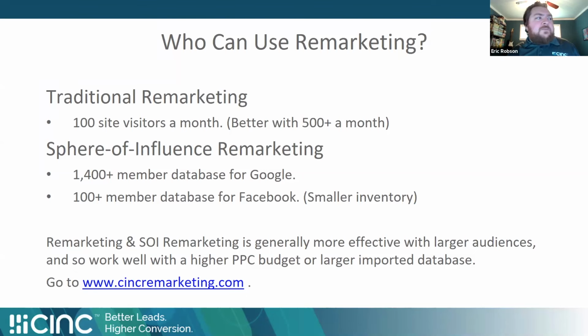As far as Sphere of Influence remarketing, the meat and potatoes of this presentation, Google has a different set of requirements for that audience to be eligible. They need an absolute minimum of 1,000 matched results. What that means is we take your entire database and hand it over to Google, and they try to match it based off the information we give them. That's usually first and last name, email, phone number, country of residence, and maybe zip code.